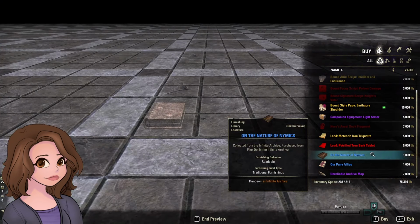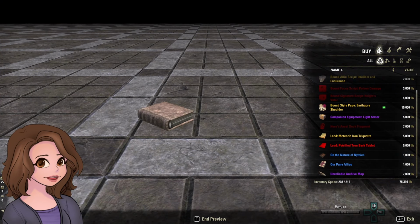Okay, onto our books. On the Nature of Nimix. This one drops in Infinite Archive. However, the Eidetic Memory is from a Bastion Nimix. It is by the book puzzle boss.